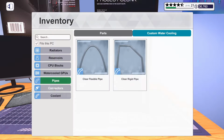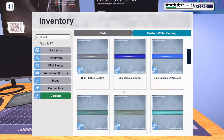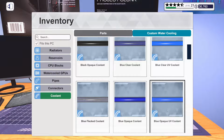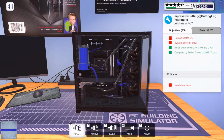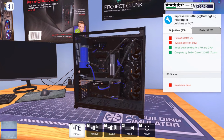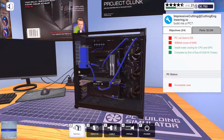Let's see. Let's get some blue coolant. What do we think here? Blue opaque. We'll let that run through the system. And then we can try to power it up and make sure everything works.